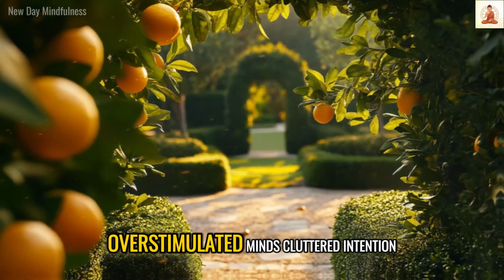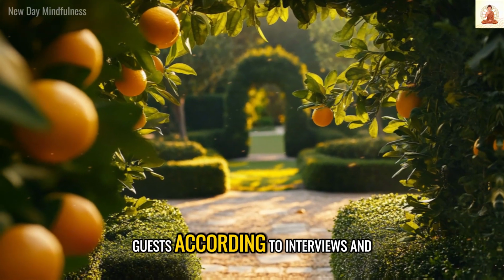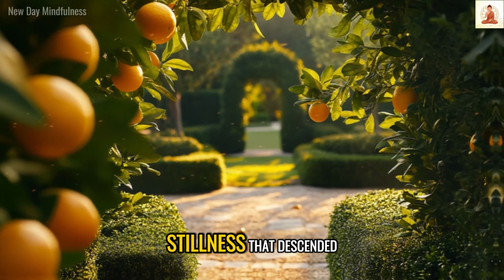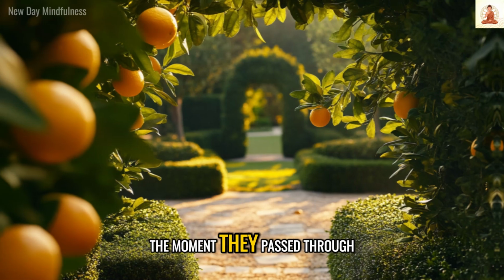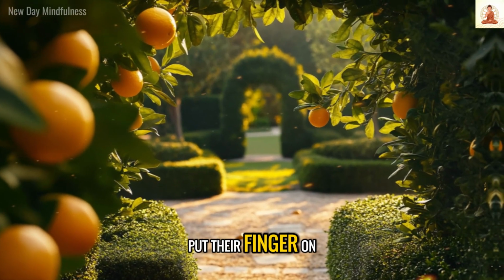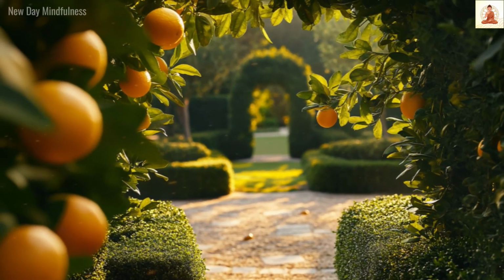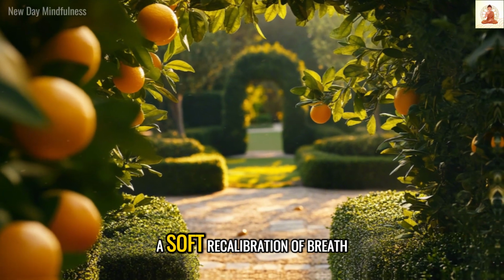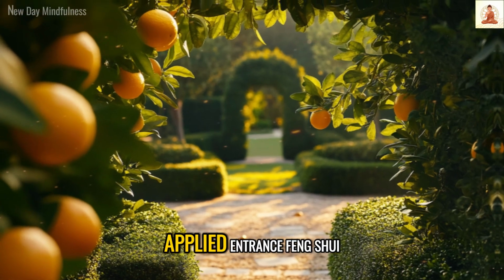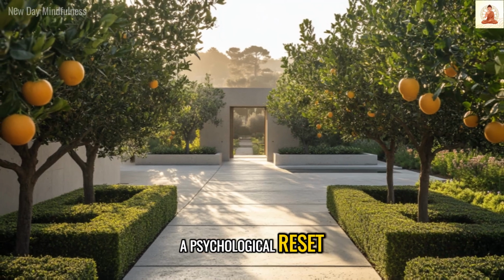They flanked the entrance like punctuation marks, quietly suggesting that those who cross this line leave something behind. Rushed thoughts, overstimulated minds, cluttered intention. Guests, according to interviews and anecdotes, often commented on the strange stillness that descended the moment they passed through the first row of citrus. It wasn't something anyone could put their finger on, but those sensitive to space noticed it immediately. A deceleration, a soft recalibration of breath and posture. That's the mark of well-applied entrance feng shui, not just pretty plants, but a psychological reset.